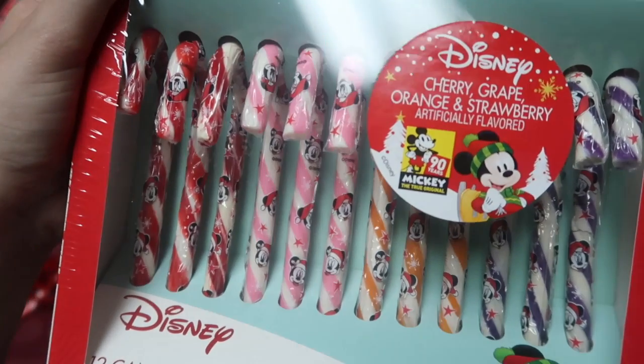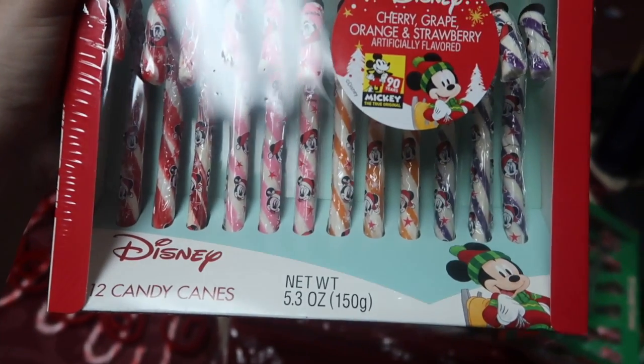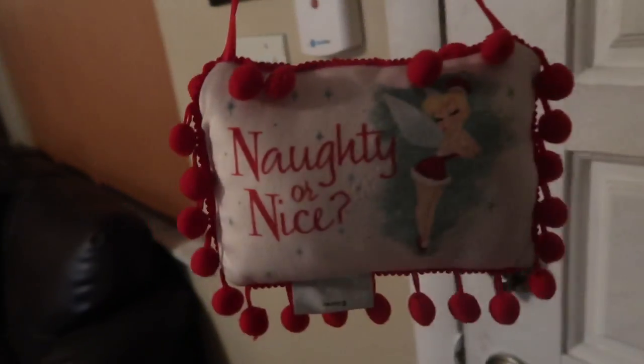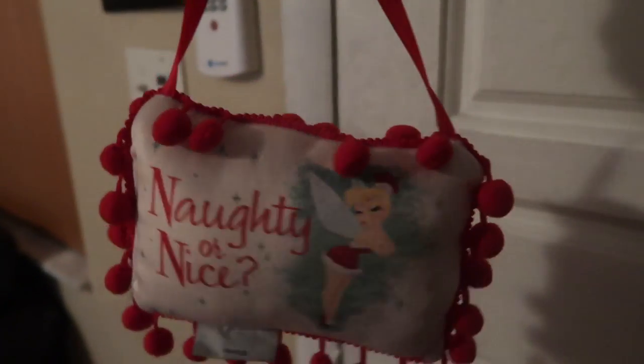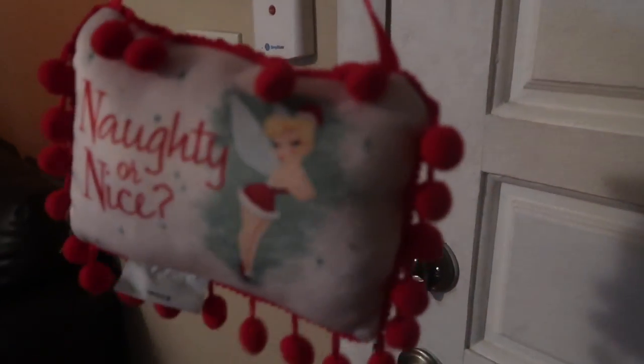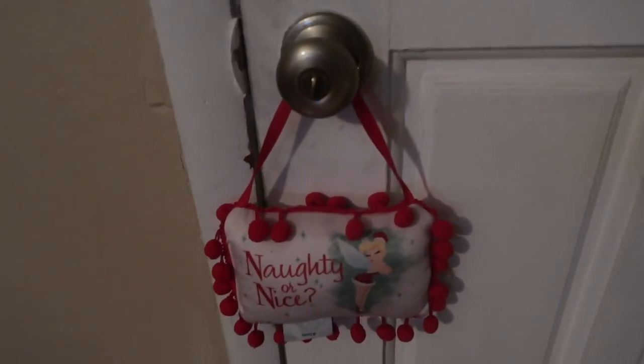And look, I found these little Mickey ones. Also, I think I got this at the Disney store a few years ago, and I thought it was so cool because this side has Tinkerbell and it says naughty or nice, and then the other side has Minnie and it says mistletoe kisses. Looks like an antique. Yeah, I think I got it maybe 3 or 4 years ago at the Disney store. And I kind of like the Tinkerbell side more, so I always leave it like that.